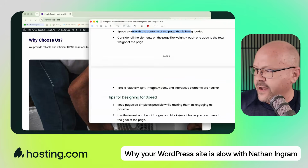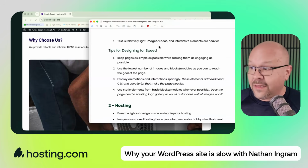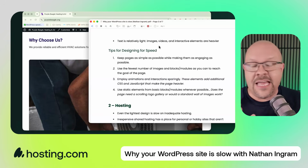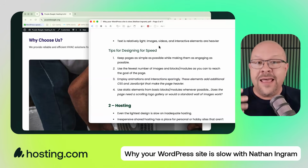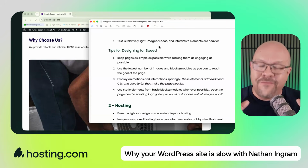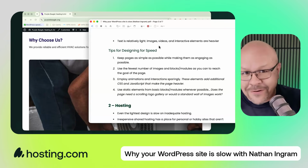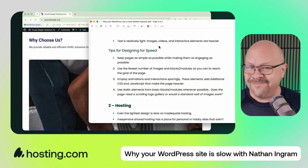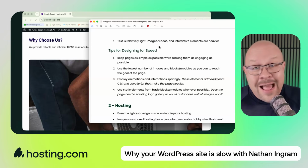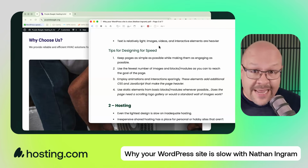Now, sorry, jumping around here. Text is relatively light. That loads quickly. But images, videos, and especially interactive elements that depend on JavaScript, that's where the weight really starts to add up. And so we need to think carefully about what needs to be on a page. Don't build a page with gee whiz elements, things that have a gee whiz factor to them, like they're interactive and they do some things, but I'm not sure it even really matters for that. So keep pages as simple as possible while making them as engaging as possible.